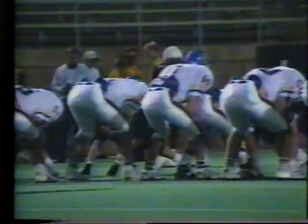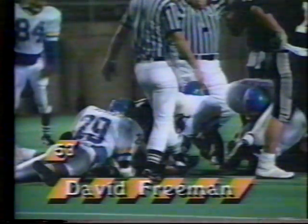Ball's loose. And Ryder has recovered. They have, and another enormous, gigantic hit by a Ryder Raider. Now we're going to see who did this one. David Freeman comes up with the recovery, but the big hit is put on by number 10, Chad Jackson. All right. And on the turnover, Ryder will get the ball back at their own 44-yard line. The first turnover for Keller.